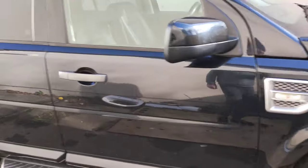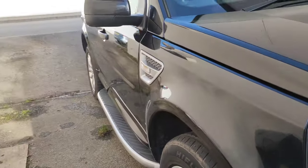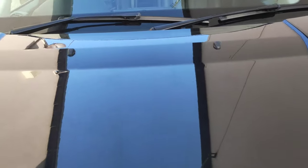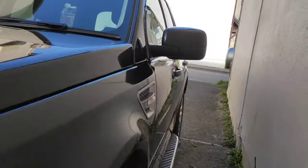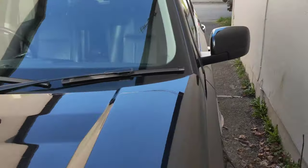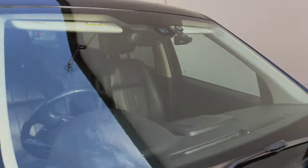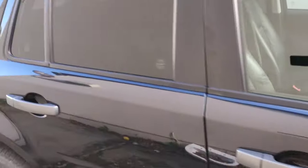But generally speaking, if you look down the side of the car, it is stunning. There's no dents, no scratches, no scuffs, no dings, no nothing. It is perfect. It's been very, very well looked after. There's the dash cam I was just telling you about as well. It's not hardwired in, it's just put into the cigarette lighter, but it's there anyway, and it was free.